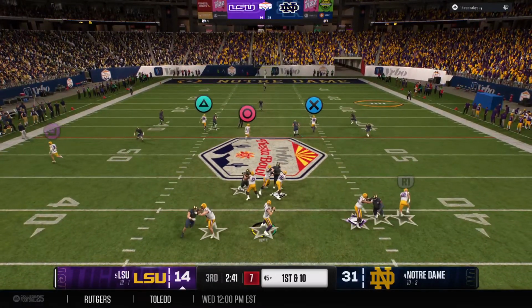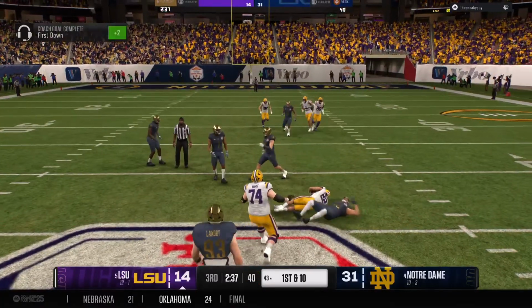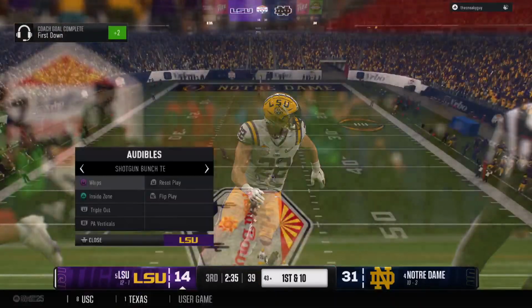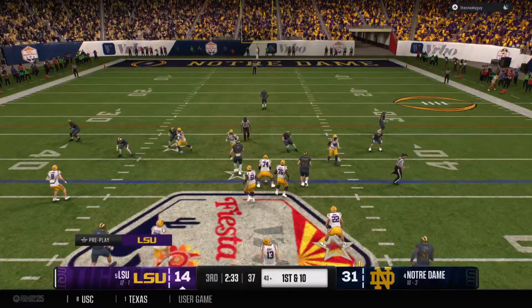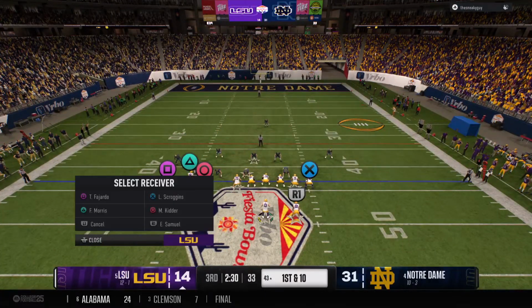Looking to throw it on first down. Catch made across the middle by the running back. They bring him down, but the gain moves the ball into enemy territory at the 43. First down play call coming up. How aggressive will it be?